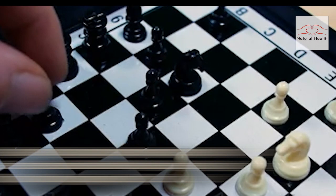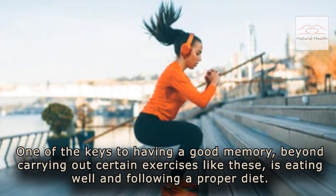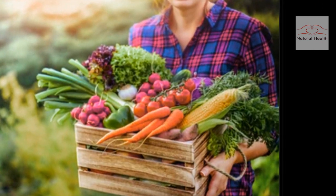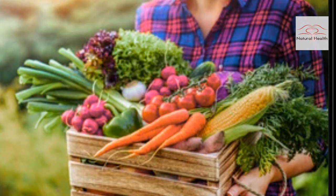Other tips. One of the keys to having a good memory, beyond carrying out certain exercises like these, is eating well and following a proper diet. And it is that the foods we eat play a fundamental role in our memory. It is important to follow a diet based on fresh vegetables, healthy fats, and avoid sugar and carbohydrates.